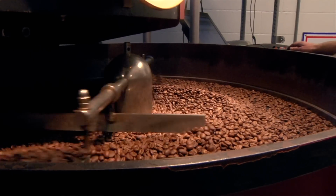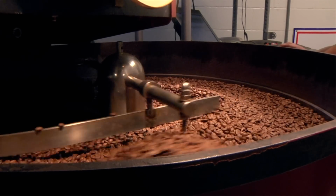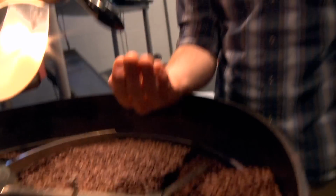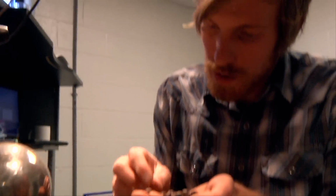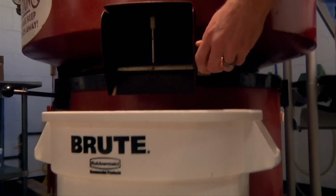So basically I open this valve and it opens up a fan that puts more air through the cooling tray, because when the coffee comes out, it's still cooking. And then when it gets out here, we're looking for Quakers. These beans' moisture density is different than the coffee bean, so they don't cook. You're looking for those because they taste bad. And you're looking for rocks too. You want the beans to look nice and round, a little bit puffy around the edges.